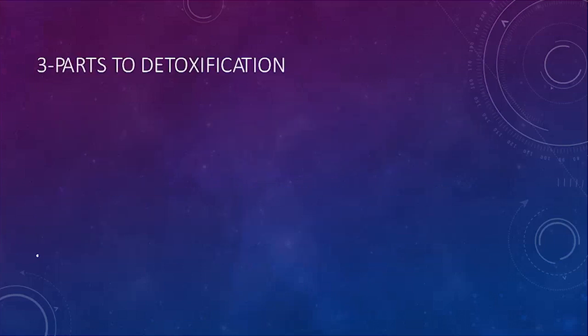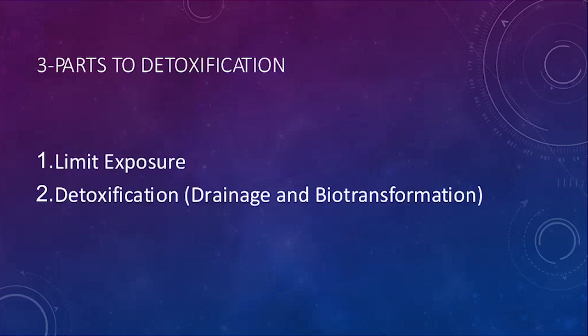So really, in essence, there's three parts to detoxification. One is that we need to limit the exposure. Number two is that we need to open up those detoxification pathways and make sure that they're open and working effectively, and that's what I'm going to talk in a little bit more detail about. And the third part is that we need to promote elimination. So once these toxins are mobilized, we need to effectively be able to move them out.